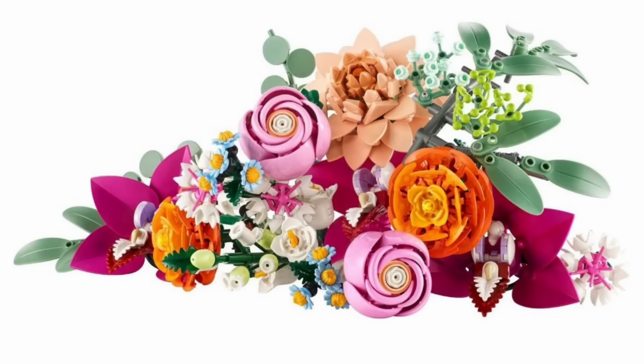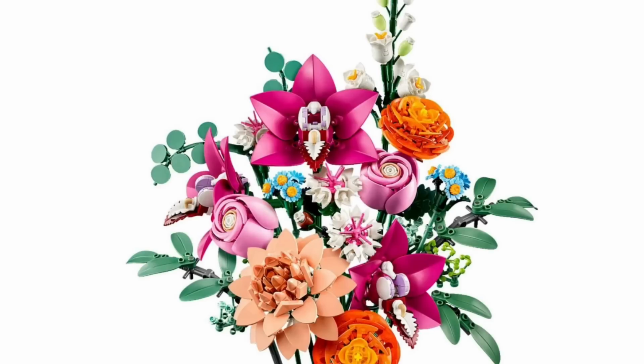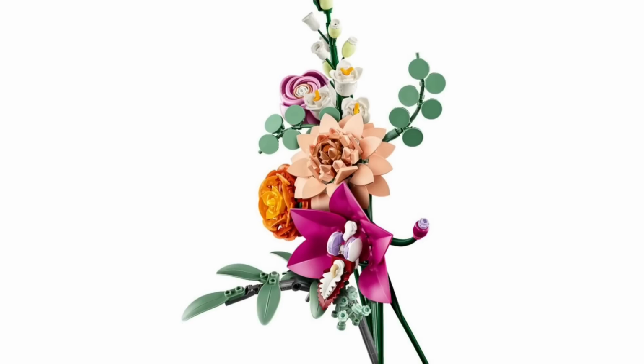I quite like all of the different flowers and stuff that are featured. I also really like all of the color schemes as well, with the different shades of purple. We've also got some orange in there and some white and some yellow, and it just has a really nice contrast of colors, and it just looks really nice overall.